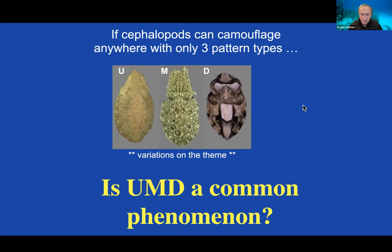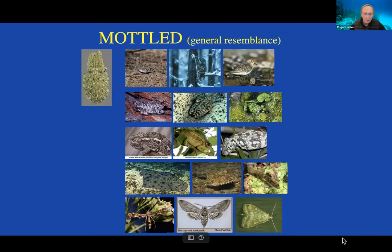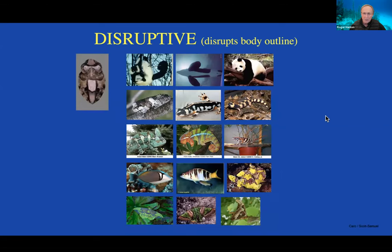I certainly emphasize this. So how common might this be, this idea that there are only three basic camouflage patterns? Well, we assembled a whole bunch of pictures of different animals, all the way from primates and amphibians and fishes and insects and all the rest. And there's a lot of uniform coloration out there. This comes as no surprise, really, to anyone. There's also a lot of mottled coloration shown here. We threw birds in as a group. We've got thousands of these pictures. And so there's a lot of mottled coloration. But the giant surprise was that there's so much disruptive coloration out there in the world.